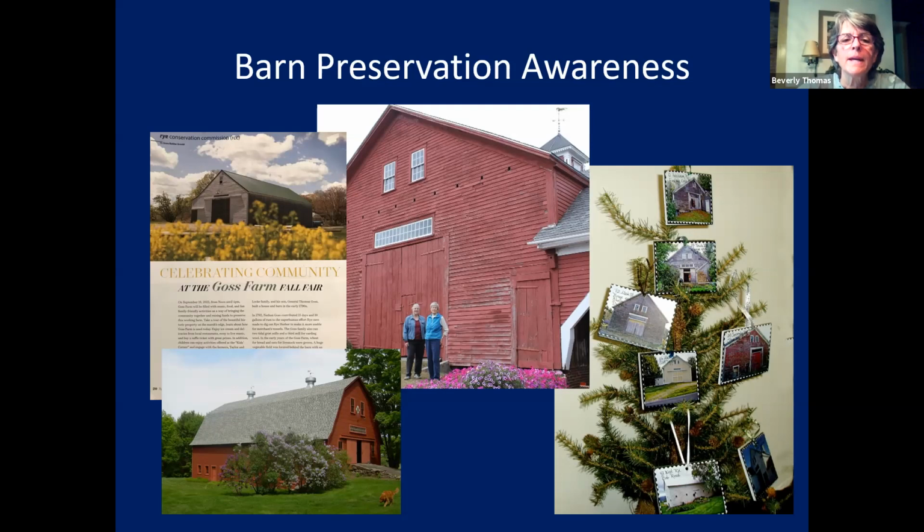The center photo is the head of the Heritage Commission in this particular town with the barn owner. This woman lived there for 60 years and has been an amazing advocate and steward of her barn. But the Heritage Commission in town was always by her side, encouraging her. The photo on the right is the Heritage Commission's holiday tree with pictures of barns. Each Heritage Commission member would adopt an ornament, so adopt a barn, and encourage that barn owner to get into the Historic Barn Tax Incentive Program. So, great awareness through all different avenues. Next.